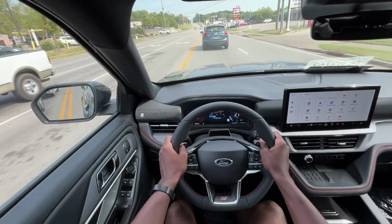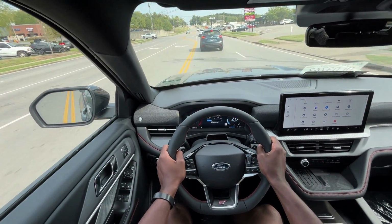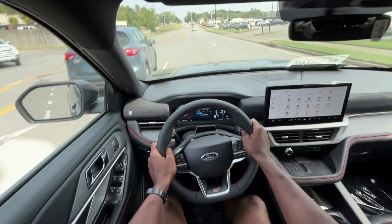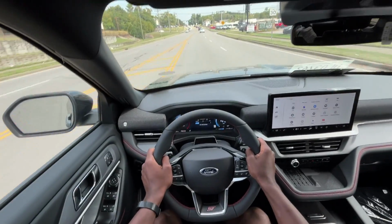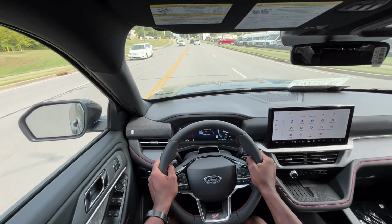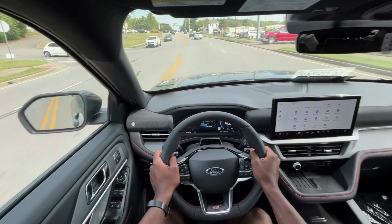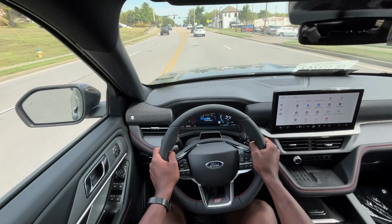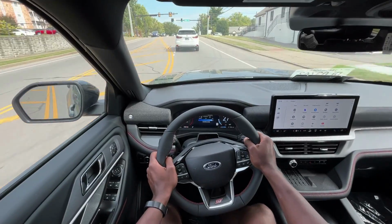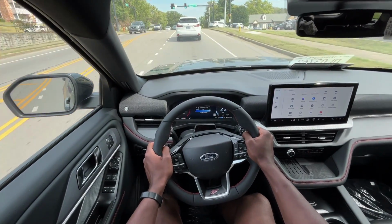So starting the test drive in this Explorer ST, it has such a great sound to it. It's so quick. I have it in sport mode now, but it's a rascal, and I really like that about this thing. You put your foot down and you're gone. These things are no slouches.